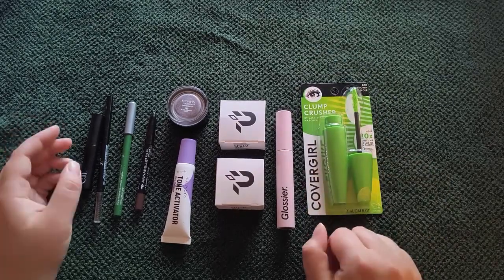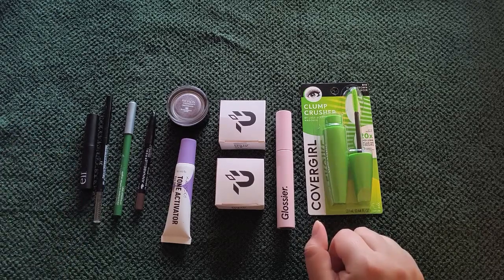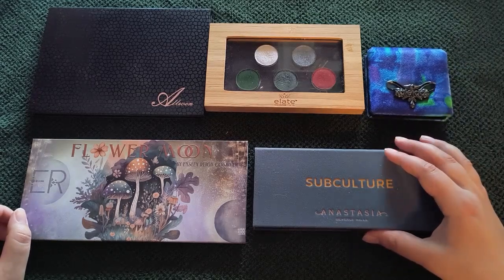So no more projects in here. I'm happy with this little selection. All right, these are my eyeshadow palettes. Let's take a look. I'll start with my oldest ones.